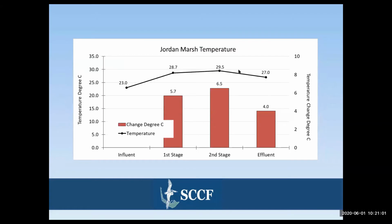And the marsh is a bit shallower and wider than the Sanibel Slough. Get a lot more sunshine, heat, and we found overall that we get a temperature increase of maybe 5 to 6 degrees C as we go through the treatment train. So the marsh is warming up the water some before it puts it back into the Sanibel Slough.